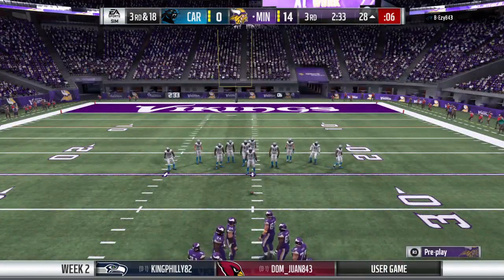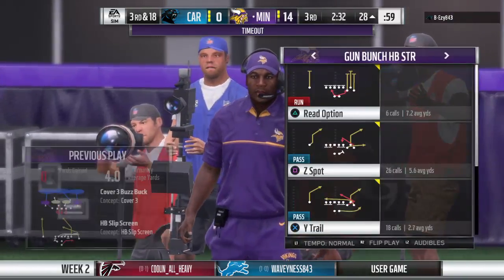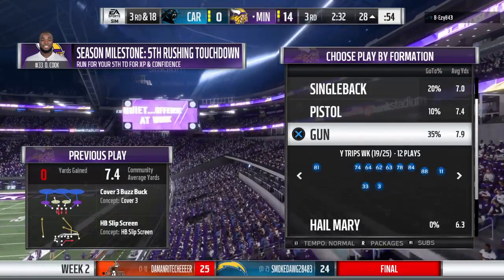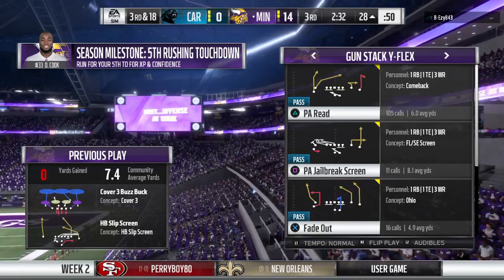The Vikings on third down. They've been near perfect. 4 for 5 to this point. This will be a tough 3rd and 18. And with the play clock reading 4, we're going to get a timeout. It's just their first, so 2 remaining as they burn one here in this 3rd quarter.